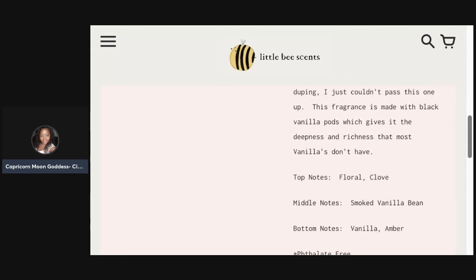Oh, now that I'm reading the scent notes, the middle note is smoked vanilla bean. I can smell the smokiness now. I didn't smell it before. I didn't notice that before, but now that I'm reading the scent notes, I do smell that. So smoked vanilla bean. Now, I don't know about deepness and richness though, because it is missing that cakey type scent.